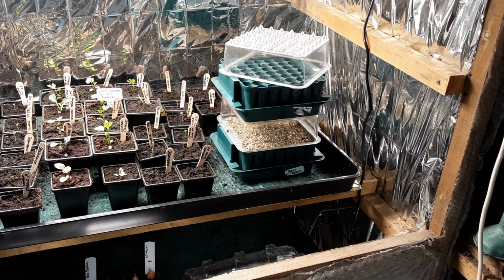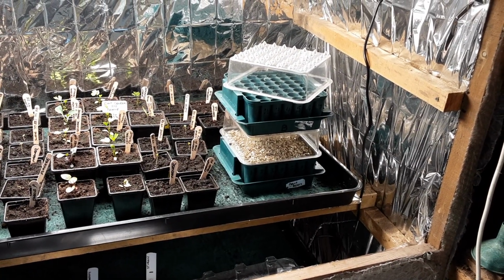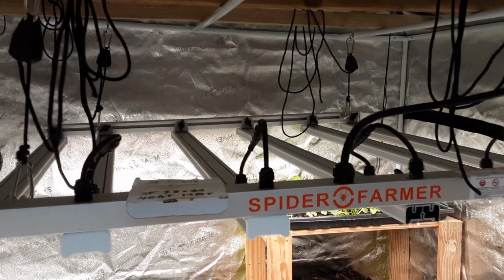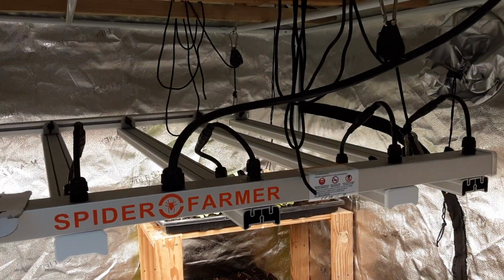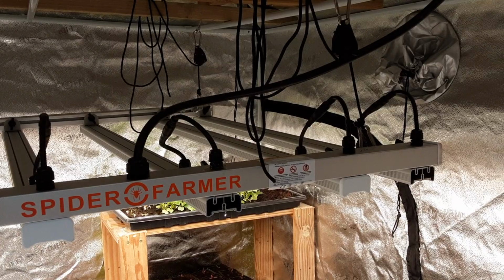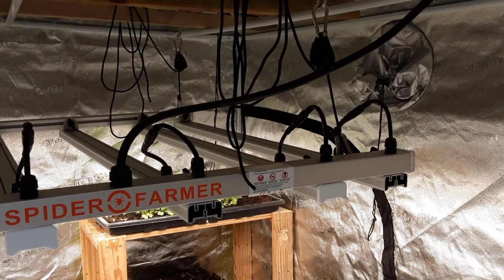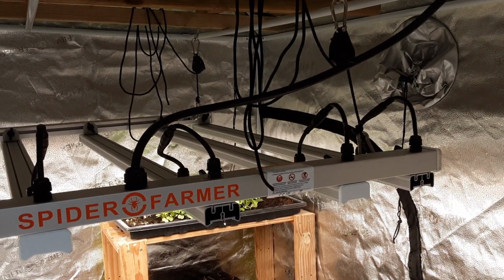I've had to adjust it to suit my needs. Let's go and have a look at the lights and the actual tent. We've checked the electricity in the house, and it's using about 5p an hour. So that's the Spider Farmer lights, 2 heat mats, another grow light, which I'll tell you the name of, that's in the grow room there.